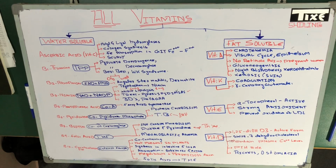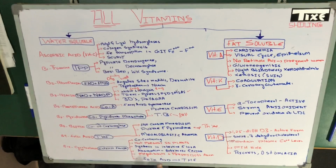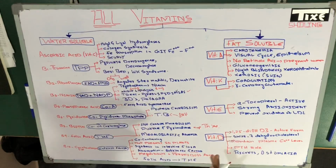All right, and I have mentioned it again here, it also helps in the conversion of folic acid to tetrahydrofolate.